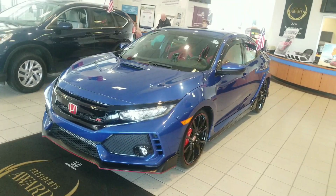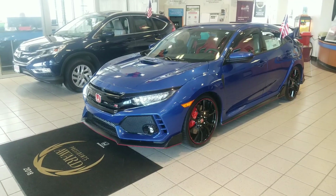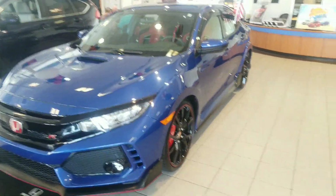I wanted to try to make you a quick video of the 2019 Honda Civic Type R here and touch on some of the basic features on this model. As you probably know, the 2-liter Type R is a turbocharged model, 306 horsepower. They only make it in a touring trim.